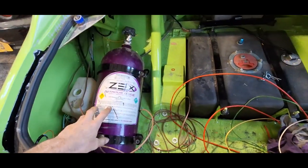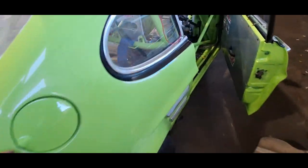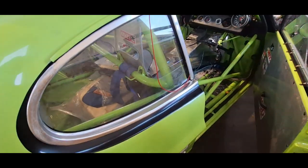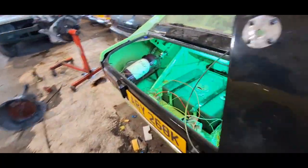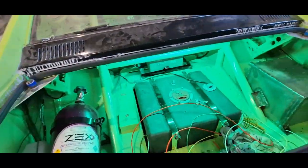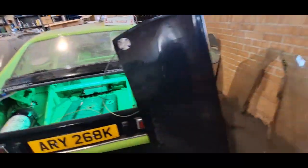The nitrous bottle is just sat in to make sure there was enough slack on the wire. I've also finished the interior lights, so if I turn the power on, I now have a beautiful green glow in my boot. I'm really impressed with it. When it's dark outside, in fact, I'm going to turn the lights off.